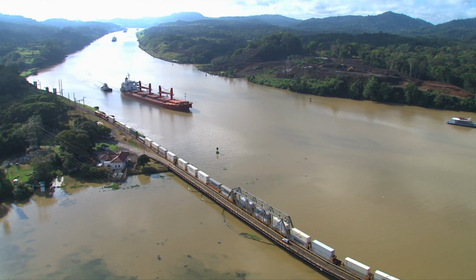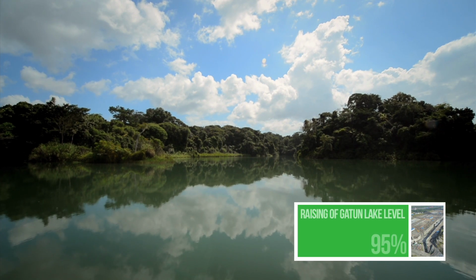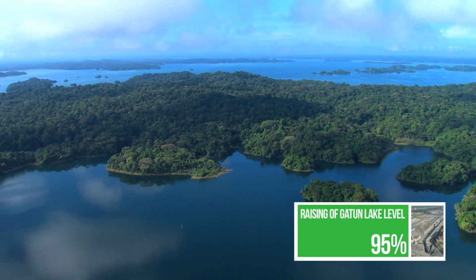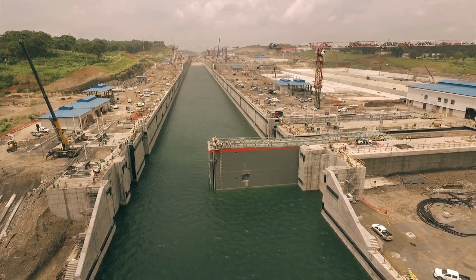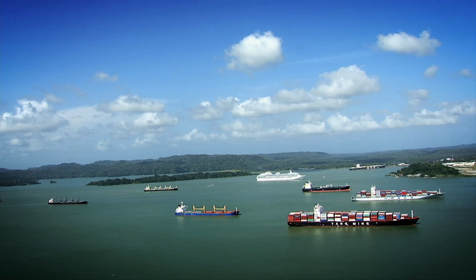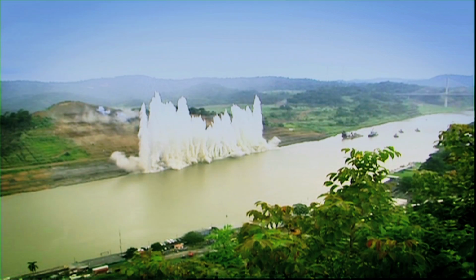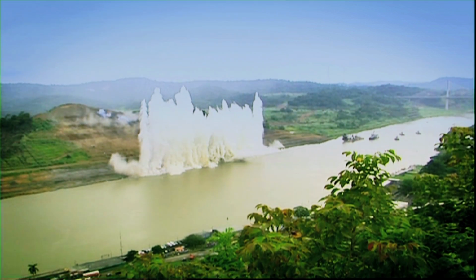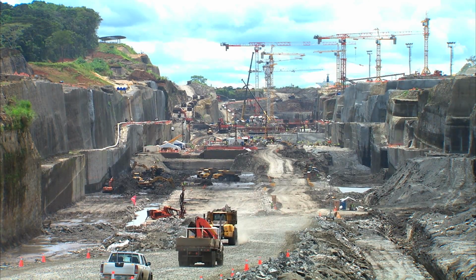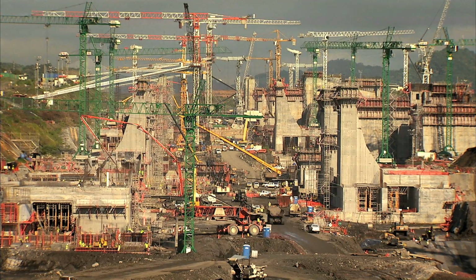Gatun Lake's maximum operating level is being raised 45 centimeters to improve water supply for the expanded canal operations. This will add nearly 200 million cubic meters of water to its reservoir. 7 years have passed since the inauguration of the Panama Canal Expansion Program, and it continues forward at full speed.